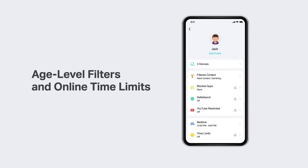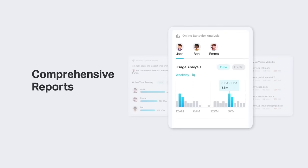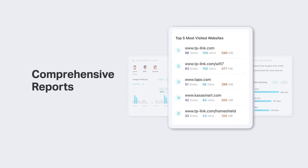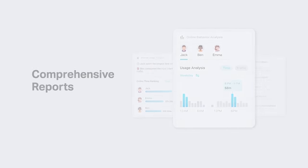In addition to the features we've already mentioned, HomeShield parental controls help parents foster healthy online habits for their children. Age-level filters and online time limits provide your family with personalized and appropriate internet access. With a detailed report of your home network, you can check the sites your children visit and how much time they spend on each.